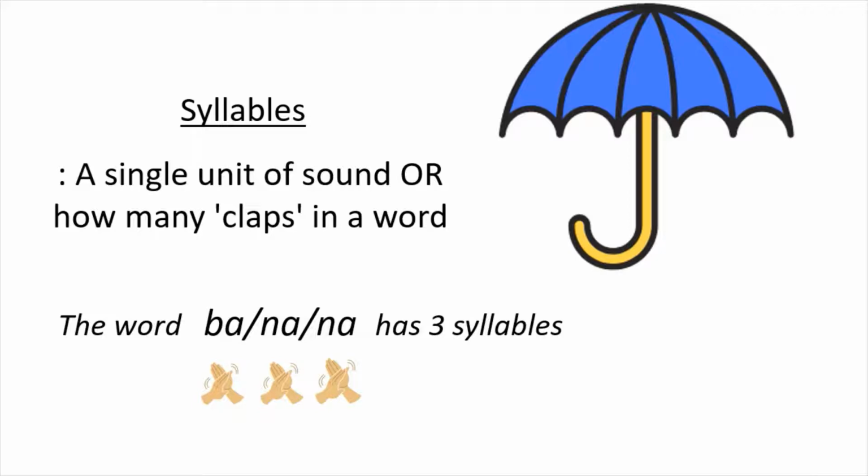If a child was struggling to understand syllables through clapping, then we might try saying words with a robot voice. So ba-na-na. This is another skill that you can practice during your day-to-day life. So you might clap out the syllables of different objects that you find around the house, or use funny robot voices to discuss what your child would like for dinner.